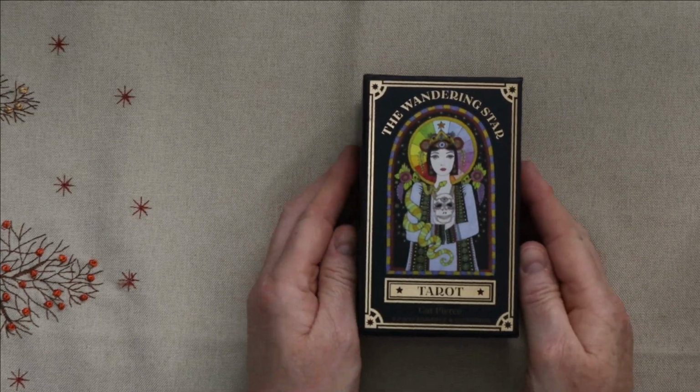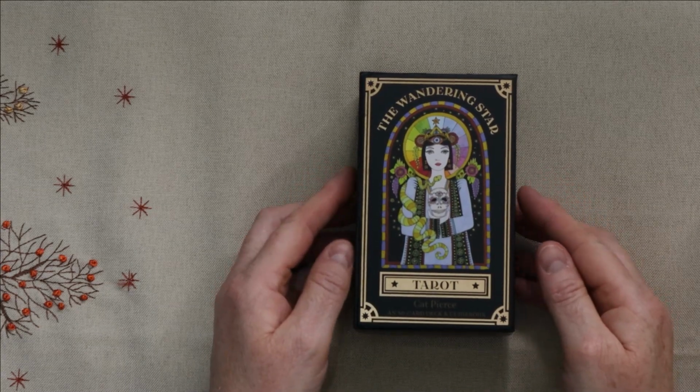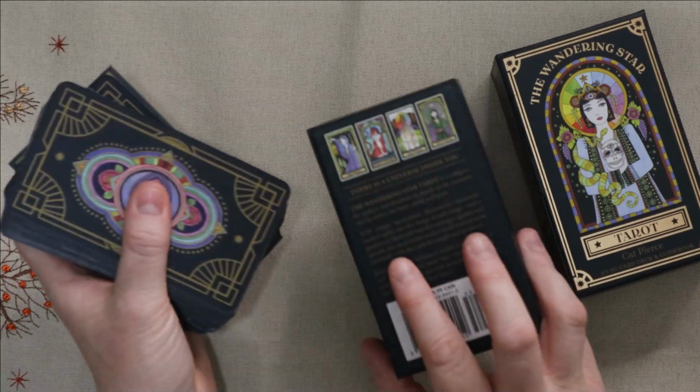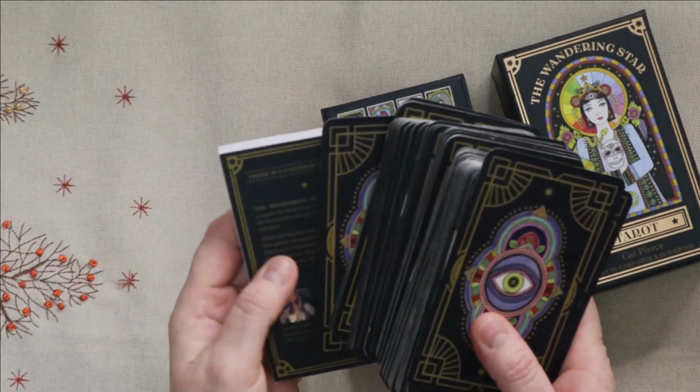Next, I have the Wandering Star Tarot by Kat Pierce. This is the mass market edition. I know that she did a Kickstarter edition. This is the back of the cards.